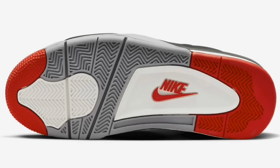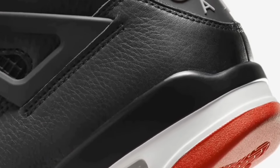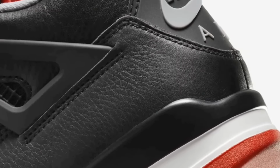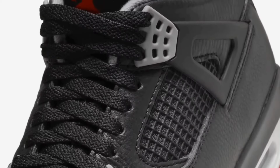Pictures are looking dope. 13s are one of my favorite silhouettes, even though I don't think I'm going to scoop them up today because I'm waiting for them Red 4s next week. We got arguably the most anticipated sneaker of 2024, let alone All-Star Weekend, dropping February 17th for a retail price of $215. And just in case you were wondering, yeah, you heard me right. They went up $5 on the retail price point.